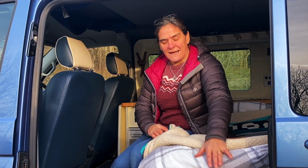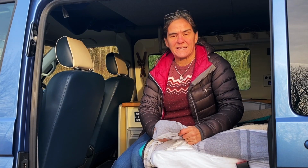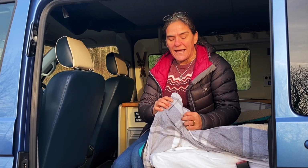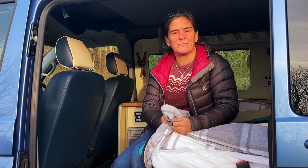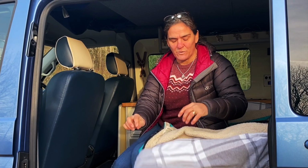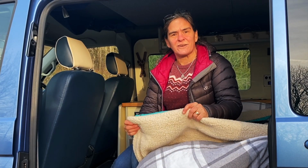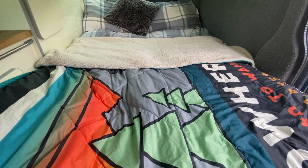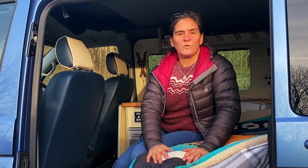A couple of little adaptations that we make in the winter when we're travelling in the camper van. We always have a very thick winter duvet on. So we've got a 15 tog duvet on here, and we've got it with some really nice cotton bedding, thick brushed cotton, just keeps it toasty warm. And we also have a really thick warm blanket that goes on top as well. This is a really nice passenger blanket. It's got fleece on one side, silk on the other, so it traps the heat in, keeps us really toasty warm at night.